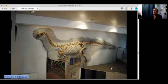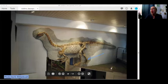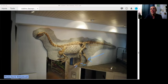There's a really good exhibit of one in Switzerland, where I went a few years ago to look at ammonite fossils, which I think are way more rad. But here we go. Let's annotate this puppy. Notice the ankles are not super far off the ground, and we still have these long toes, smooth hips, smooth ankles.